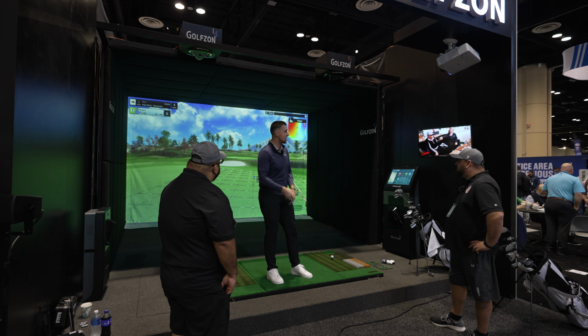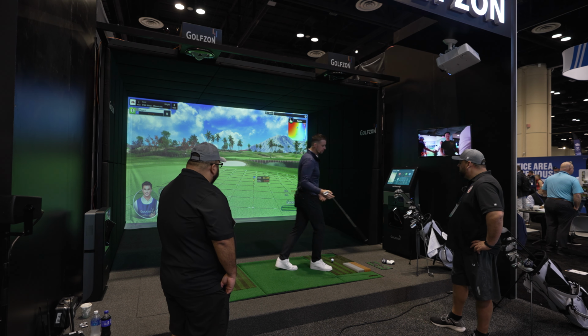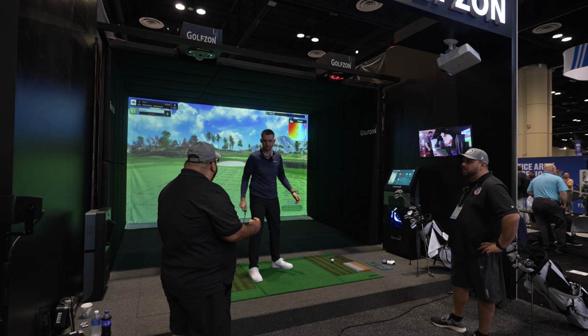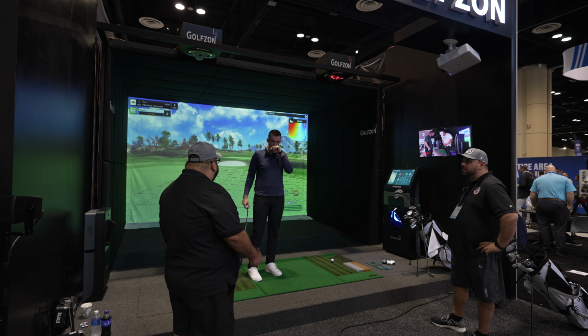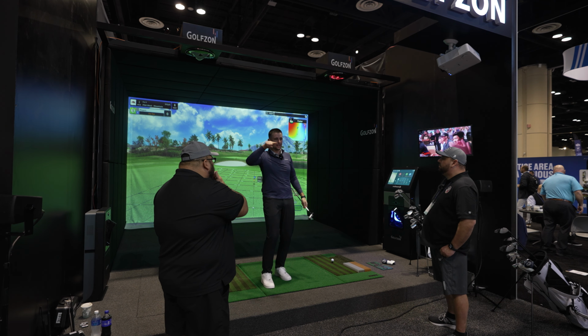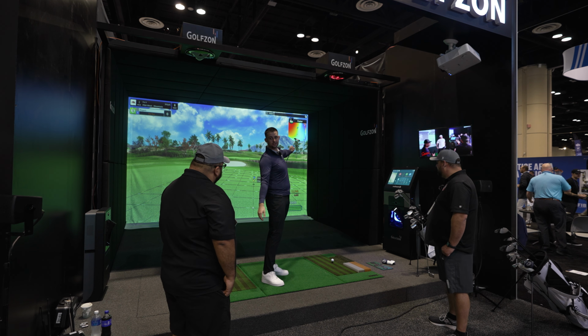How your wedges react. I can hit flop shots up into here. It's going to read everything. Again, closer to realism, a better experience. I do like the way it reacts really quickly off the ball. Once it goes, you automatically see it on the screen. Some simulators you hit it and then you wait a little bit to see, like that dreaded loading screen on a computer. You don't have any of that. I hit and I already know it's headed towards the hole.